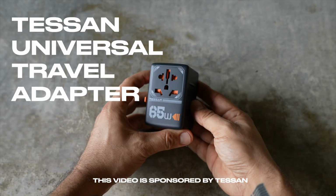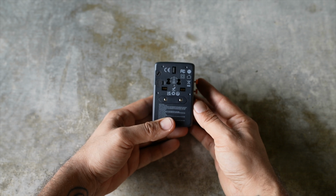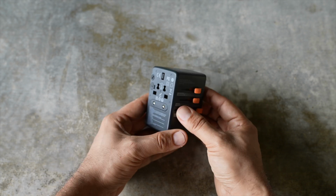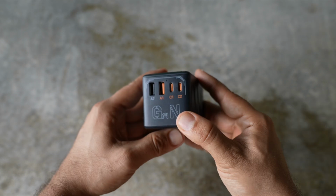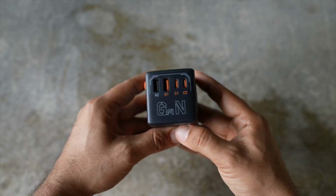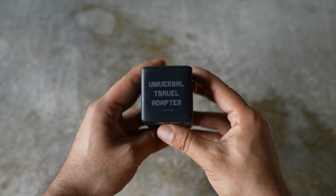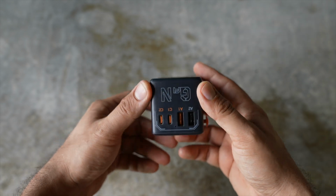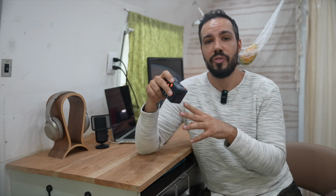The Tesson Travel Adapter. This is the Tesson Universal Travel Adapter, and it's a very handy tool for when you travel. It features a multi-plug design that accommodates various socket types found around the world. And I really like that they've actually labeled each continent. That's actually very helpful. This has 4 USB charging ports, 2 USB-A's, and 2 USB-C's. And the USB-C's charge at 65 watts, so you can charge your smartphone, your tablet, your camera, and other USB-powered devices really quickly. This eliminates the need for multiple adapters, so it simplifies your travel prep.